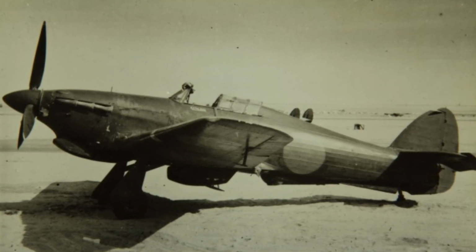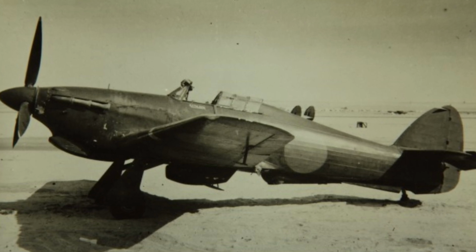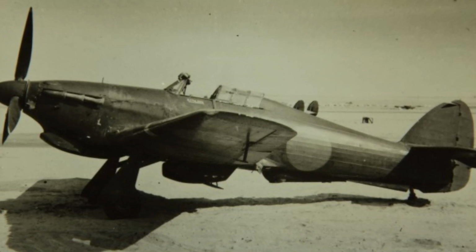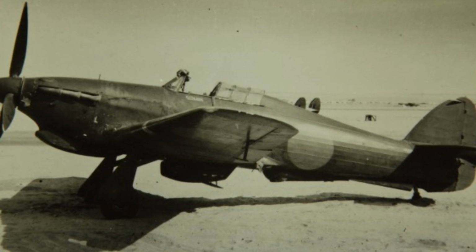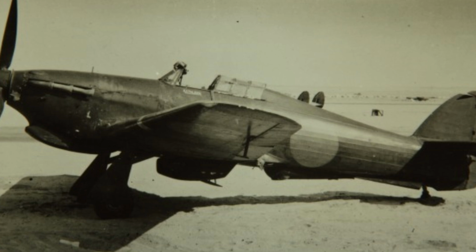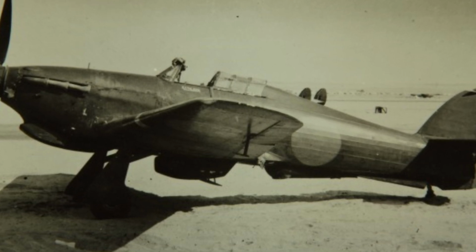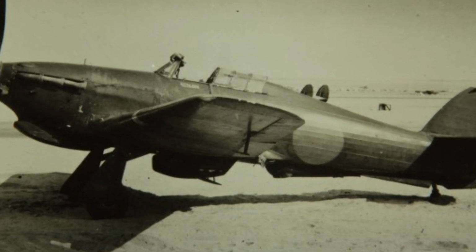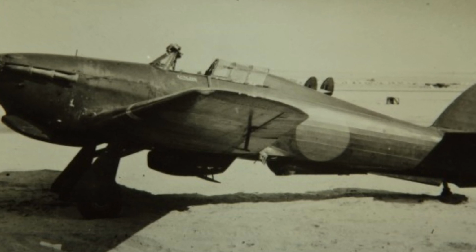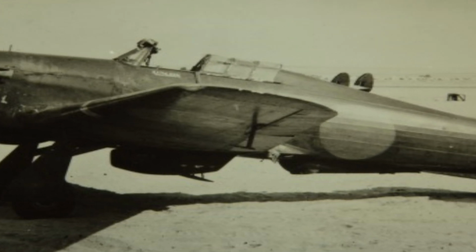The Hurricane's contributions were not limited to the skies over Britain. As the war progressed, the aircraft was adapted for a variety of roles. The Sea Hurricane, equipped with an arrestor hook, operated from aircraft carriers, providing vital air cover for convoys and naval operations. The Hurricane was also modified into a fighter bomber, capable of carrying bombs and rockets to support ground troops.